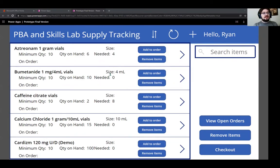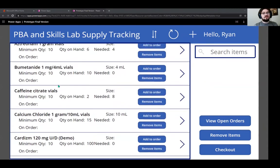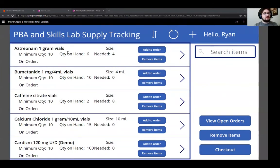So the first thing that our client specified that they wanted this application to be able to do is they wanted to be able to view every item that was in their inventory list. So each one of these items is an individual record that is stored somewhere in the School of Pharmacy. And so we can change and update these as we see fit.